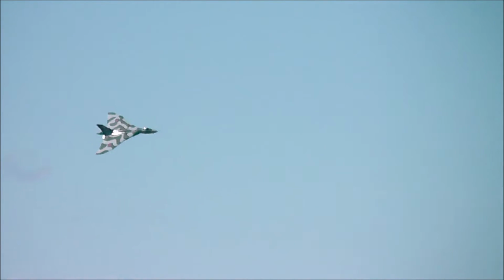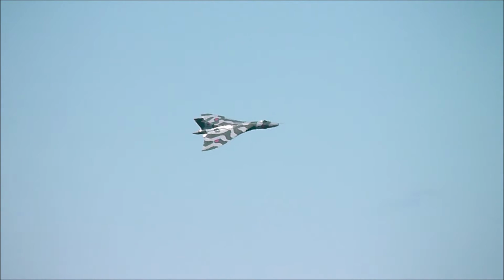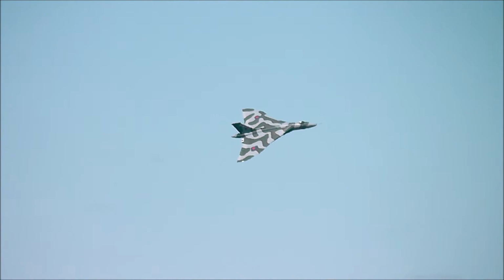7,760 miles round trip, roughly the same distance as from here to Bali in one hop, and it took no less than 18 air-to-air refuelings to achieve that. That aircraft, 607, is now static at RAF Waddington. What, of course, that attack really did was to tell the Argentines that, first of all, it probably wouldn't be a good idea to base their fast jets on the island, but mainly that if things got really nasty, the Royal Air Force could actually reach their mainland.